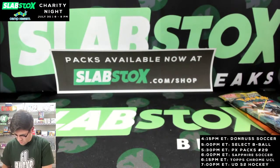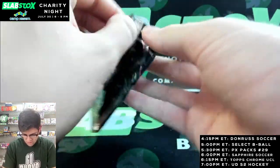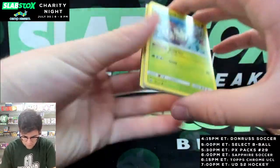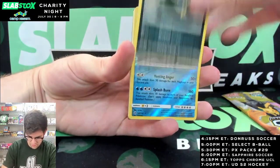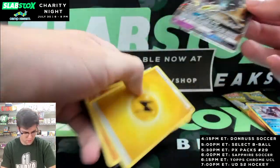Don't forget, one of these six bundles is going to have a nice PSA slab in it. Burning Shadows. Ooh, we got a hit. Wimpod, Vulpix, Meowth, Raiolu, Grimer, Reverse of Gyarados, which is a sick card, and a Necromza GX.